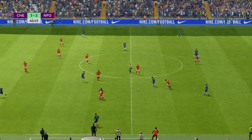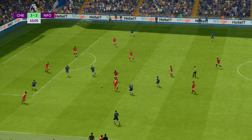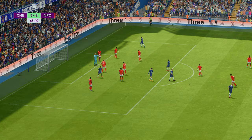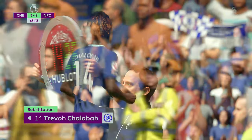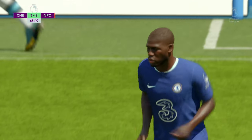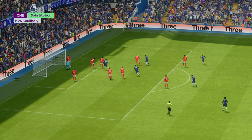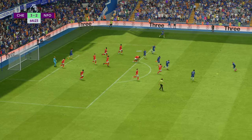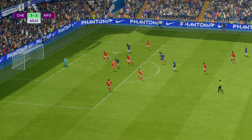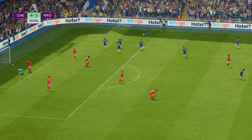Sterling. Chilwell. Havertz. Havertz! And Navas has somehow kept it out. So a personnel change then. Over it comes. Well, he took care of it defensively. Kai Havertz. Oh, in with a chance. In it goes. He's made it a brace for himself. No stopping him, apparently.